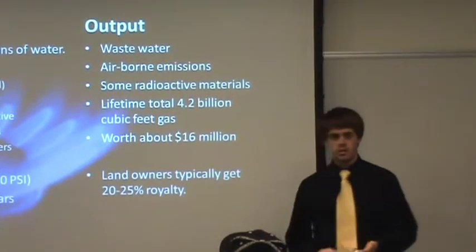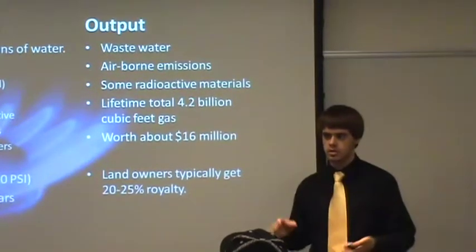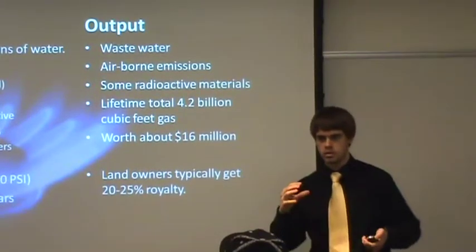Then we have some radioactive materials. There's some radium-232, uranium a little bit. You get some radon. Some radioactive materials. This needs to be treated, and that's done after the post-production.